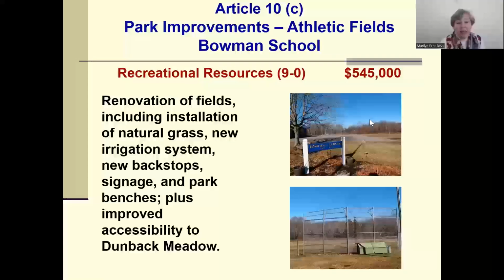Article 10C, $545,000 for improvements of the athletic fields at Bowman School, addresses the safety, playability, and accessibility of this well-used field through the complete reconstruction of the Little League field at the school, including the installation of a new irrigation system supporting the natural grass playing field, new backstops, signage, and benches.